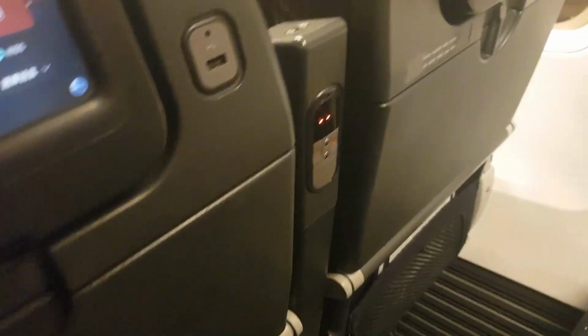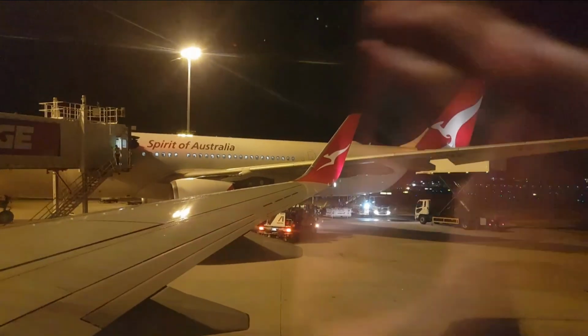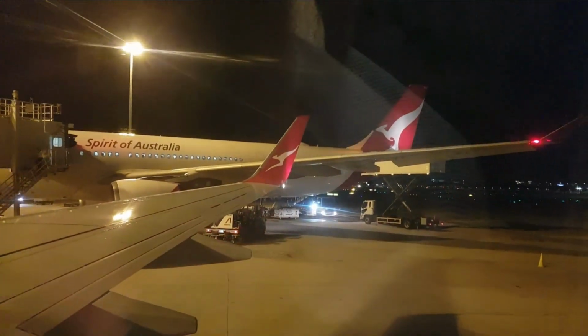The economy cabin is in a 3-3 layout and the business class cabin is in a 2-2 layout. Right now my seat for today is 20F, which is on the right side of the aircraft.